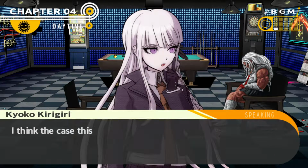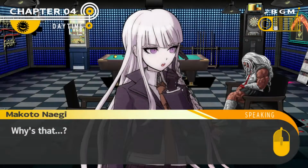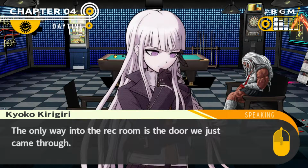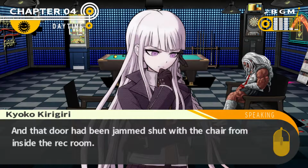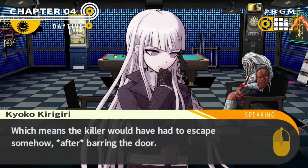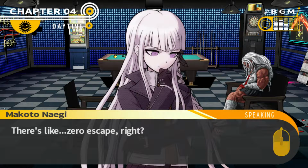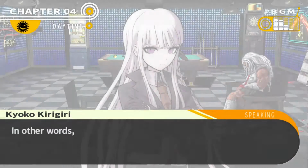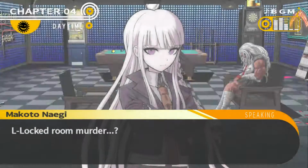Huh. I think the case this time might be a challenge. Why is that? The only way to get into the rec room is the door we just came through. And that door had been jammed shut with a chair from inside the rec room, which means the killer would have had to escape somehow after barring the door. So if the door was blocked from the inside and there was no way in or out till we broke the window, there's like zero escape, right? In other words, this is a classic locked room murder.